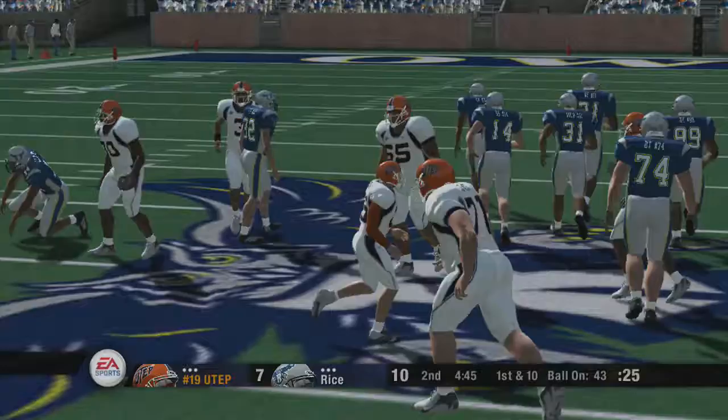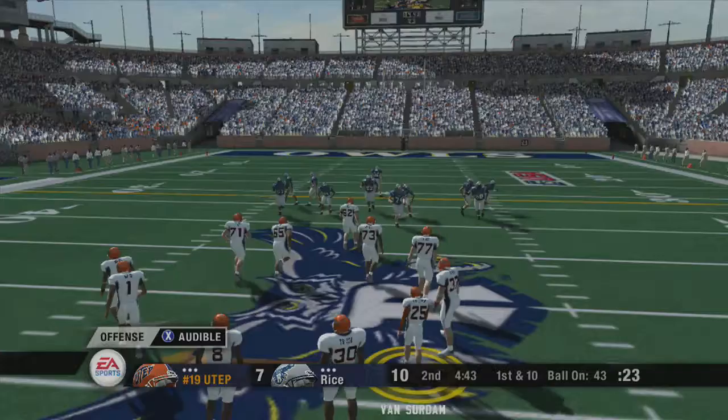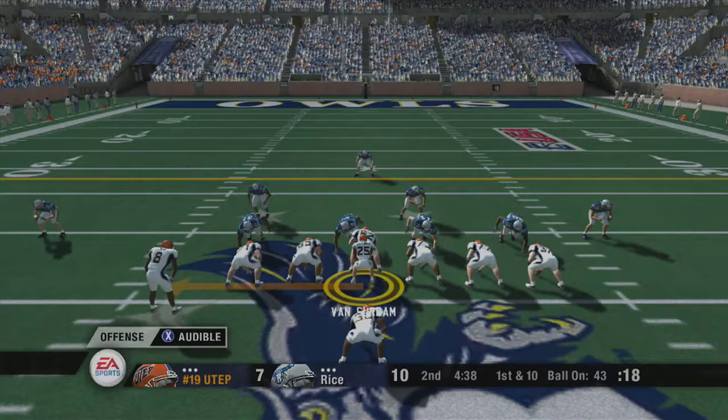Yeah, but let me tell you the reason why this play worked. The defense came with pressure, but they couldn't quite get to the quarterback. And he made them pay right there. They're calling an audible.